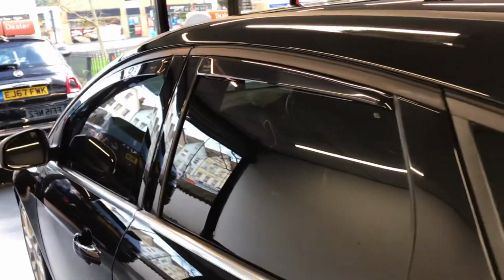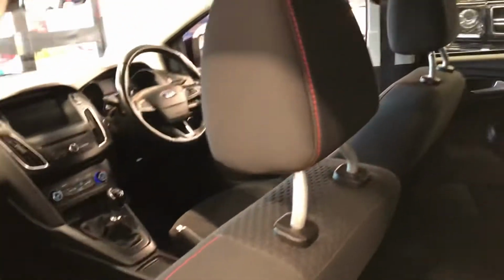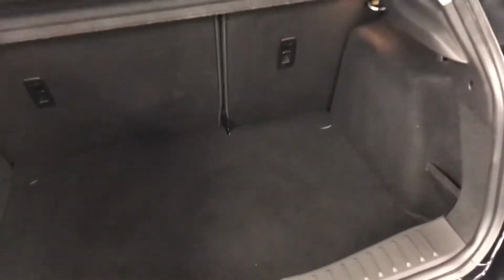So as you can see there, it does have the privacy glass as well. So the back seats nice and clean as well, and it does also have the Isofix, so nice safety point there for the children. Let's have a look at the boot space. Right, so obviously being the Focus, you do have a nice boot space with the car as well, so have a look at that.